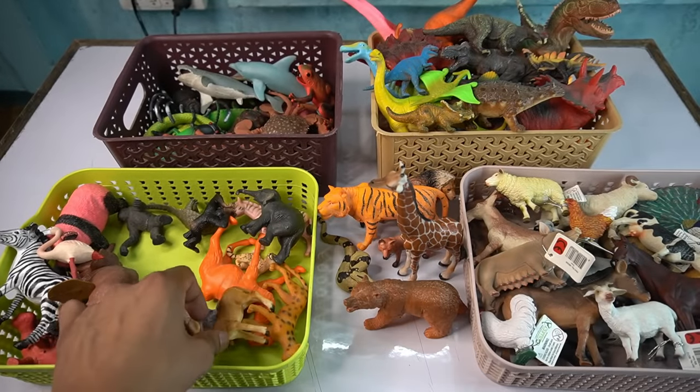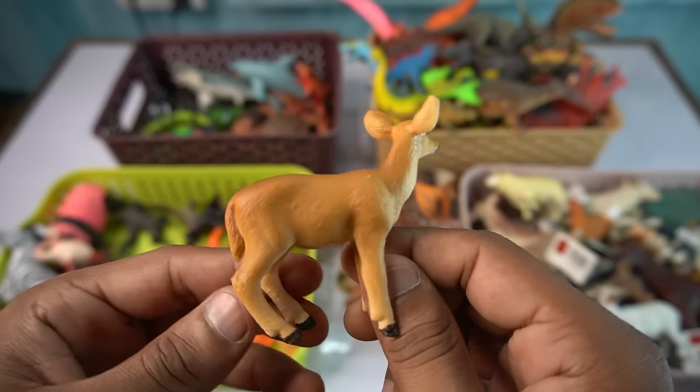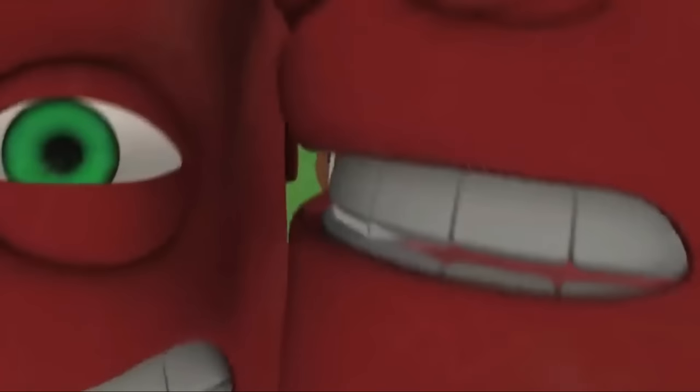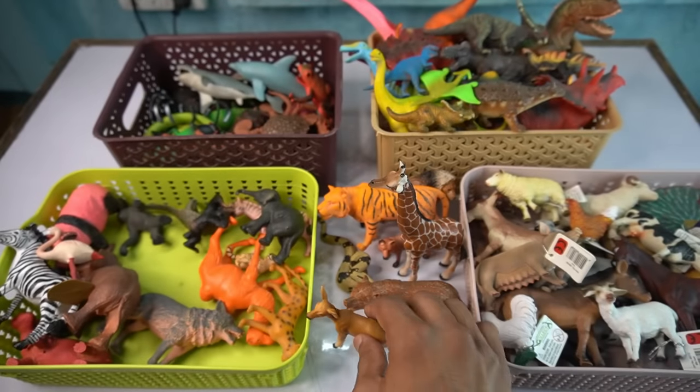And guys, next figure guys, deer. Beautiful look guys, deer high finishing animals, deer look is wonderful look guys, deer. Figure amazing. So that's the side of this guys, deer.